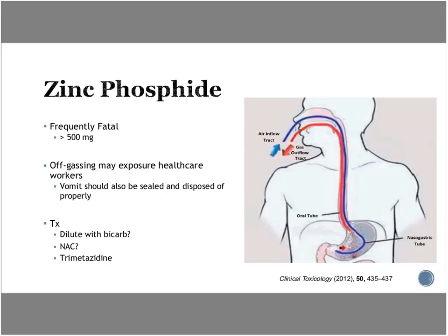So, treatment. There aren't any great studies as far as treatment options and what to do. In some case series we looked at, they diluted with bicarb or gave NAC, just as a generalized reducing agent. One source recommended trimetazidine. Trimetazidine is an anti-anginal med, unfortunately not available in the United States, but the thought is that it helps with the oxidative stress because it shifts the energy state from oxidative metabolism to glucose utilization, so there might be a better way for the body to actually get ATP. But treatment, like most things we talk about, is predominantly supportive.